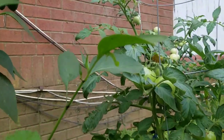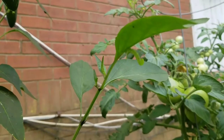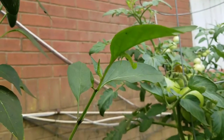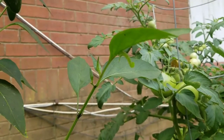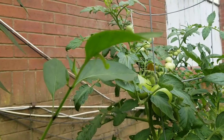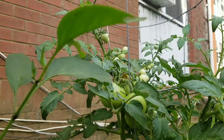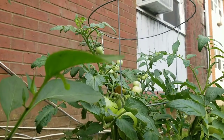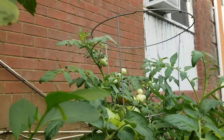Okay, as I said, I have to come out here every morning and rip these guys off of my plants. These are hawk moth caterpillars. And they've got this little horn, which is actually a tail. And I don't like taking the whole leaf off of the plant, but sometimes I have to.